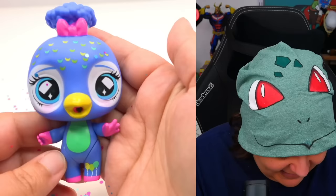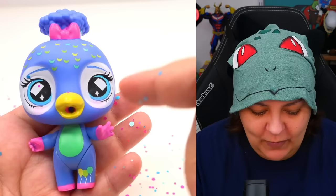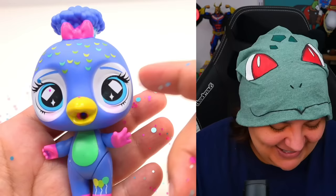Okay. And this character seems to be a bit of, oh, it's a peacock. Wait a minute, this is a peacock. I was like, why does she have this hairstyle? But it turns out it's a peacock. Wait, wait, this is not a she. The pretty peacocks are the boys, right? So I think this is a he.